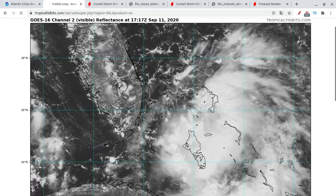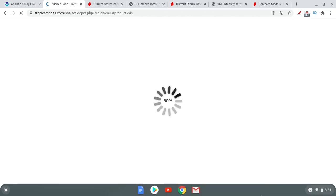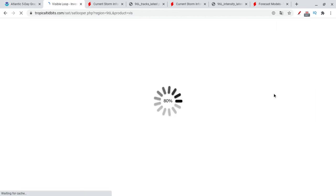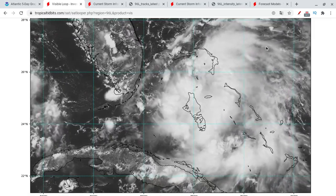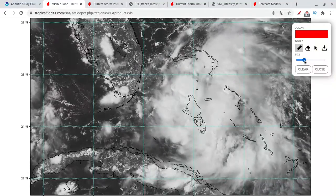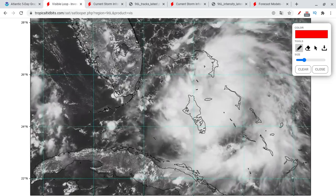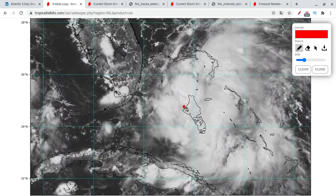If you look at the visible high resolution, you're going to see how organized it is on there, too. It is just insane, and I promise you it's going to be a tropical depression, if not right now, at least at the latest at 11. Look at this. Tell me that does not look like a tropical storm or tropical depression. Tell me. Again, low pressure center is right here.